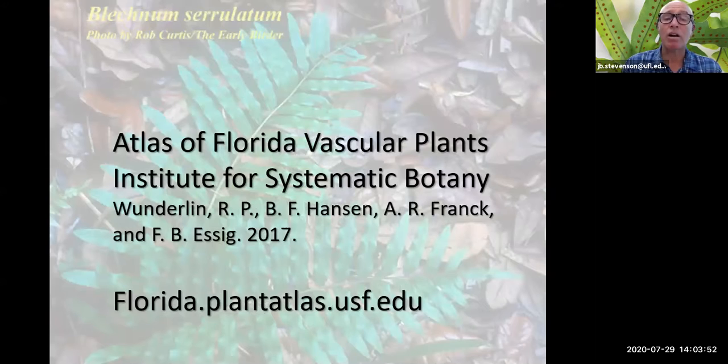Many of the photographs are from the Atlas of Florida Vascular Plants. This is a wonderful reference from the University of South Florida. This is a reference of all the plants that have ever been discovered, natural, unnatural, native in their own habitats or naturalized, not native, but reproducing in the wild in Florida, both invasive, non-invasive, native and non-native. All the plants that have been documented in Florida can be found with photographs and distribution ranges at this atlas, the Florida Plant Atlas from USF. So a lot of the photographs came from there.